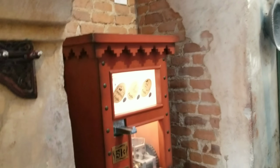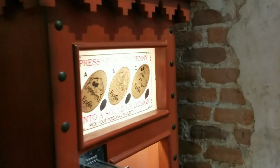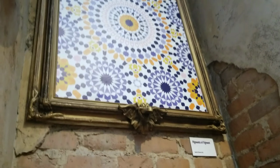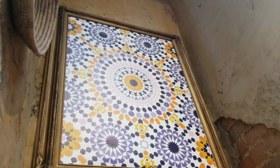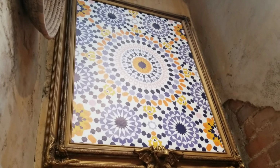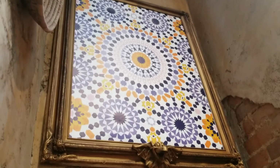What in the world? So we found it. It wasn't too hard. Right underneath the painting, there's a really cool penny press machine, but it's called Pigments of Figment. Yep. I feel like there could be hidden Mickeys in there too.